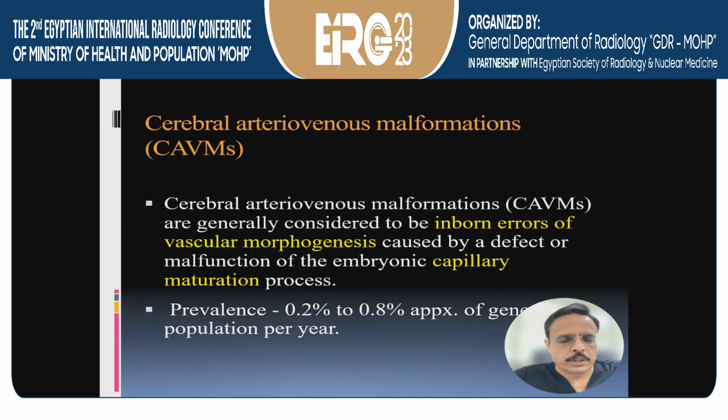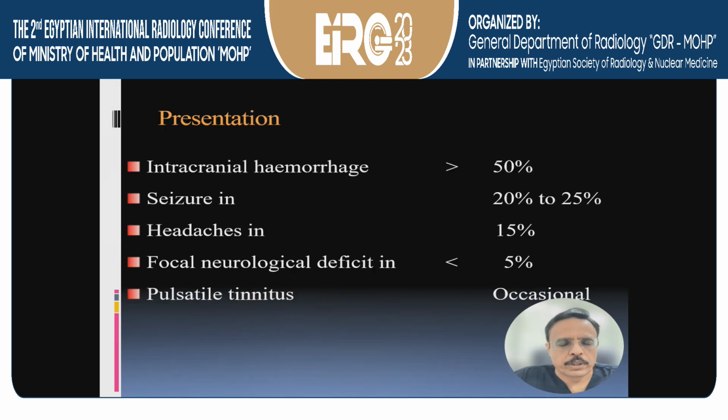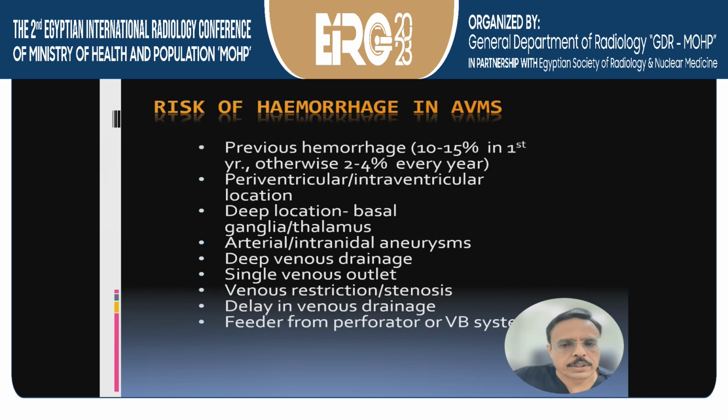So AVMs, we know they're inborn errors of vascular morphogenesis with prevalence of 0.2 to 0.8%. The most deadly complication, of course, is intracranial hemorrhage, but seizures, headaches, focal deficits, or even tinnitus can be there in some patients. Now, most important when you're planning treatment is the risk of hemorrhage.